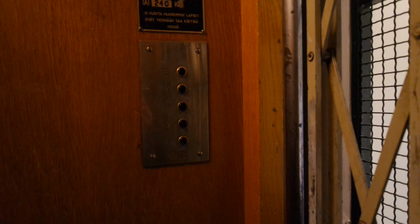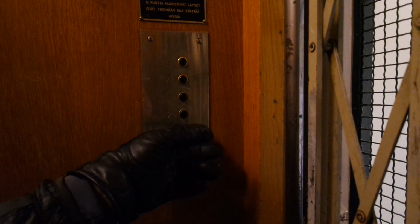Yes, beautiful it is too. I like it a lot. I love the smell in here too. Same here.